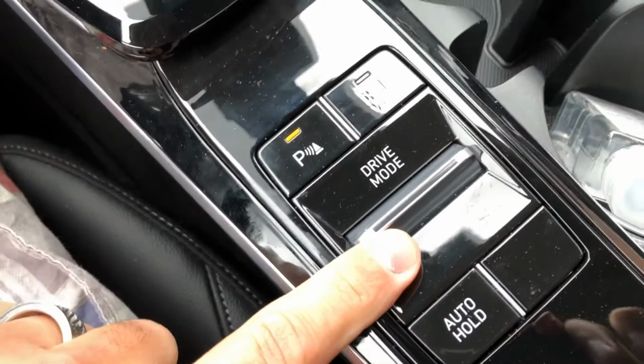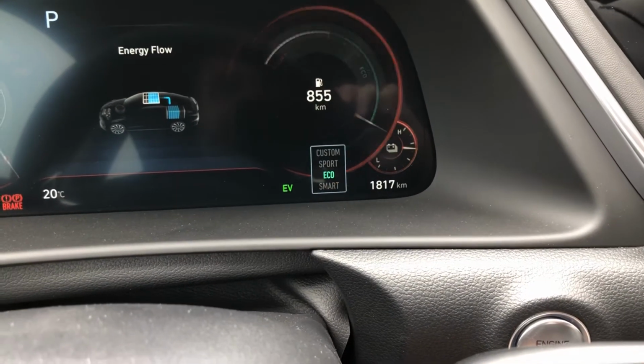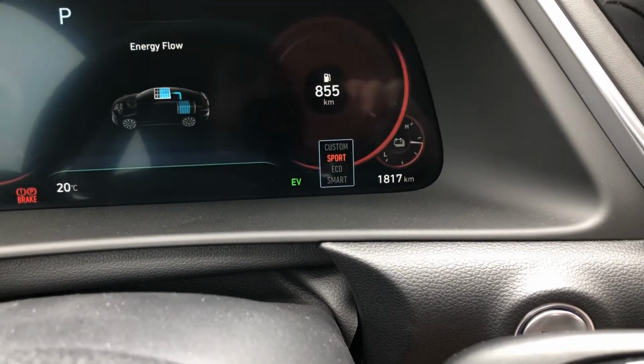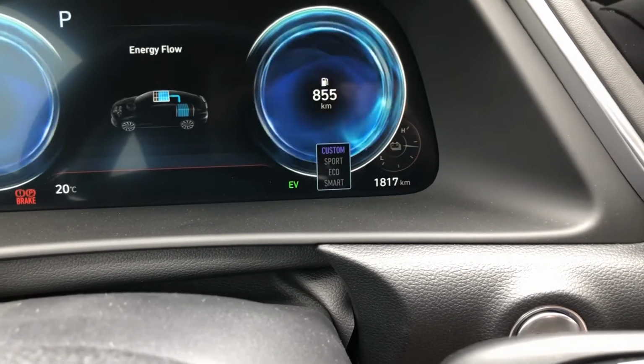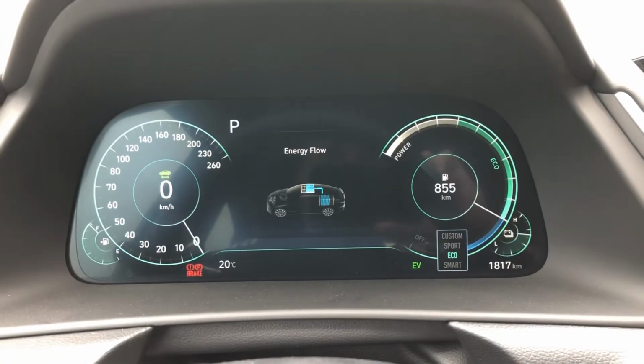Here are your drive modes. All week, I've been pretty much in Eco the whole time. So, Eco, Smart I've used a couple times. I haven't tried Sport yet. I should probably not admit that. And I haven't even set up custom because Eco's been doing such a good job. And as you can see, the IP changes when you select your drive modes.